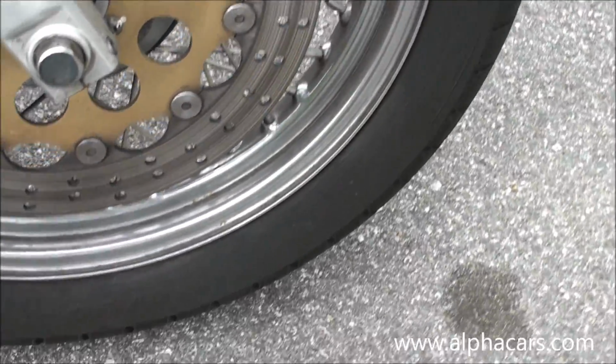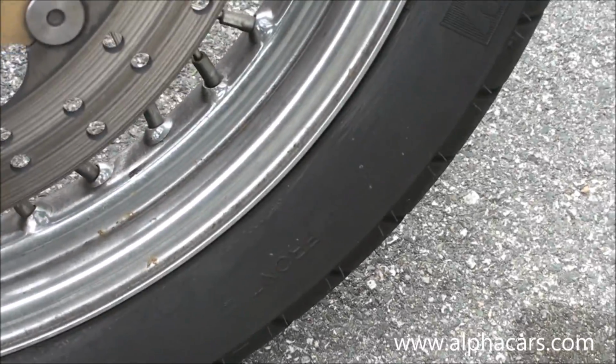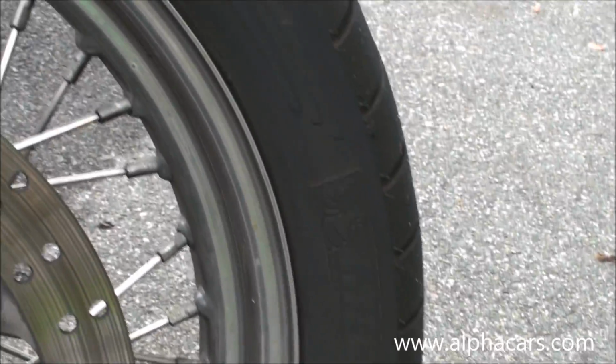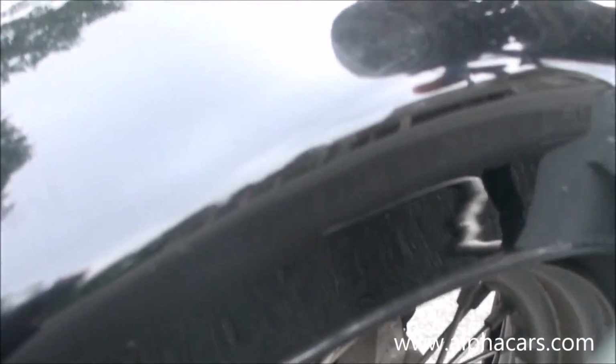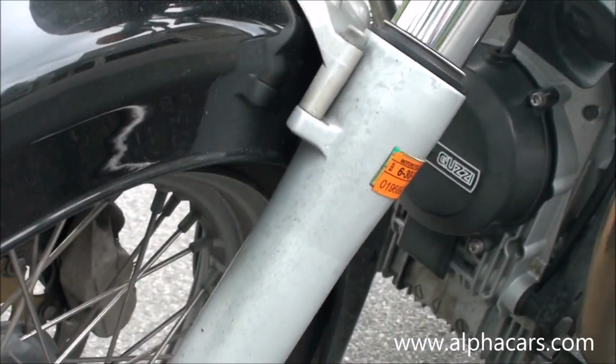And let's take a look at the cosmetics of the bike. Front rim chrome is in very good shape with minimal to no pitting, nothing that wouldn't clean off. Front fender has no scratches, one very tiny, barely noticeable dent. Where is it? Right here. Yeah, you can barely see it, but we're going to show it.